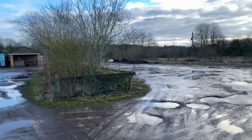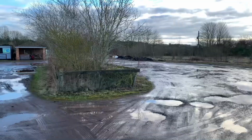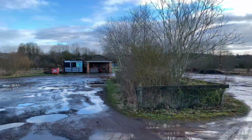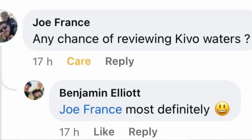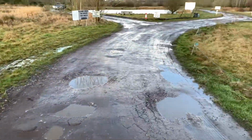This place, I've come here today because a chap who's a regular angler on here commented on a video I did on Worsborough Reservoir the other day, which is a really great place, lovely place, stunning, really well maintained, looked after. And this chap commented on it saying, what about Kiveton Waters? So yeah, it's only round the corner from my house, Joe, so of course I will, mate. I'll come and do it for you.